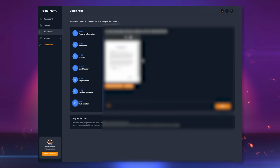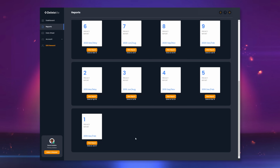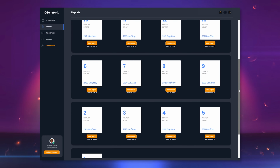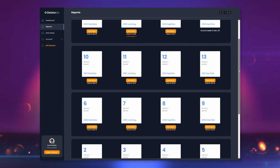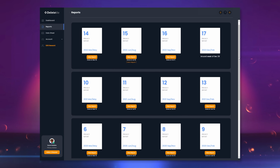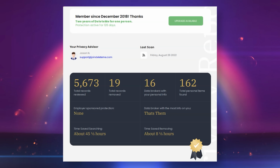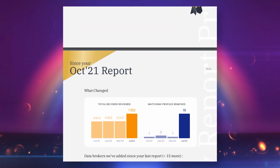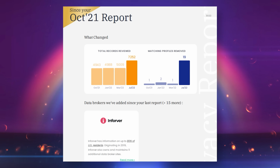So after you fill in all of the information that you want them to remove, you get your first report in about a week, about 7 days. That PDF report will show you kind of a basic record of how many records they reviewed, how many matching profiles they removed, and which sites they had checked. And under each and every single site, it's going to show you what PII was on that site and how long it takes to remove that data from that data broker. It's also going to show you whether a data removal is in process or it's already clean and your data was absent from that data broker when they checked it.